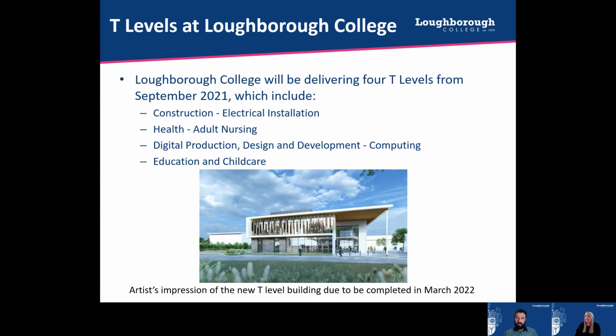What you can see on the slide is an artist's impression of the new T-level building that's due to be completed in March 2022. We're particularly excited about this because our teachers have worked alongside us to help create the absolute best learning environments that we can get for our students. What we want from those learning environments, the classrooms within the building, is for them to really reflect industry as much as possible, so students really feel immersed in the industry that they're going to be going into.